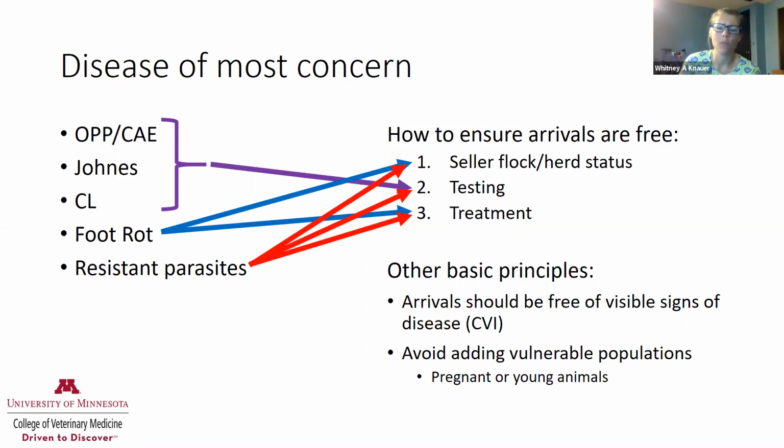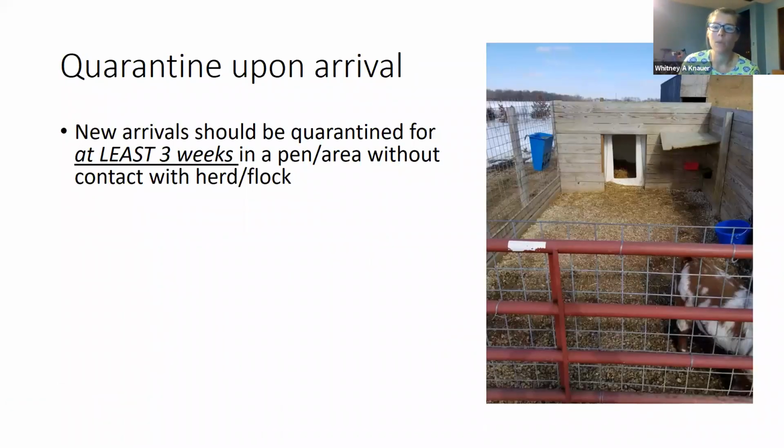So, what are we going to do with these animals? Well, quarantine them. What does this mean? It means we physically separate them for at least 3 weeks. There's no really hard and fast rule here. I like 3 weeks because it allows us some time to get some testing done and get results back. We want to do this in a pen or an area without contact to the herd or flock. Another important concept is that we want this pen to be one that we interact with less than the rest of the herd or flock, or that we always go to last before we go inside and wash our clothes.